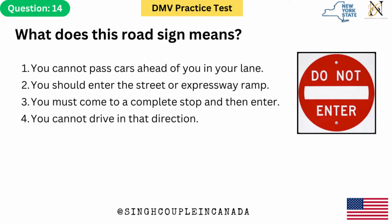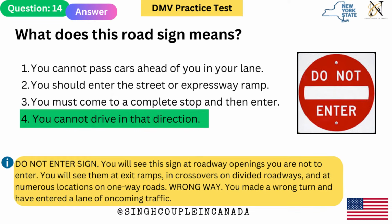Question number 14. What does this road sign mean? 1. You cannot pass cars ahead of you in your lane. 2. You should enter the street or expressway ramp. 3. You must come to a complete stop and then enter. 4. You cannot drive in that direction. The answer is 4. You cannot drive in that direction.